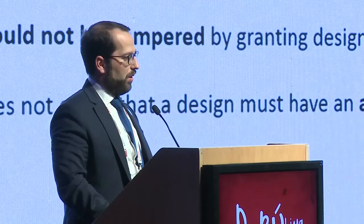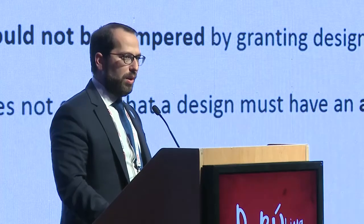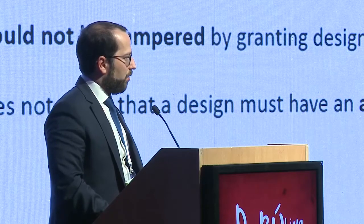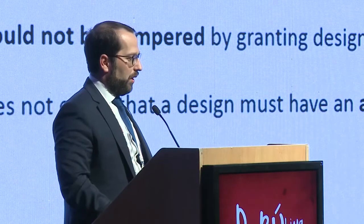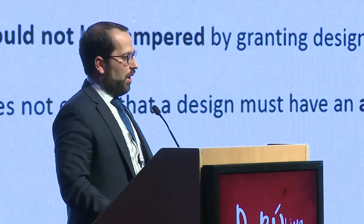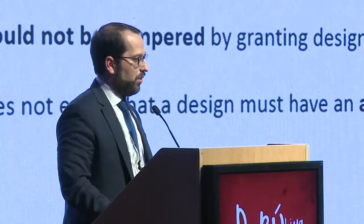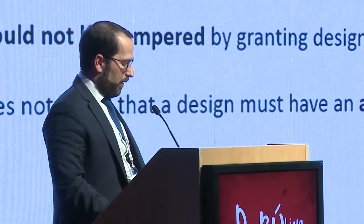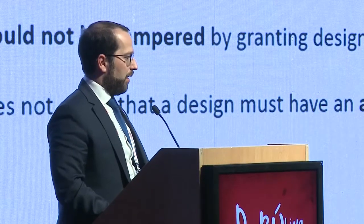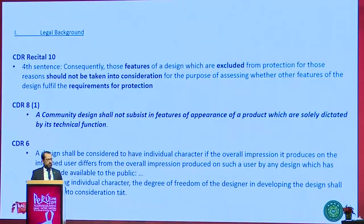As far as the legal background, the Paris Union Convention and TRIPS provide some foundations, but for us in the European Union, it's the Community Design Regulation, which is a sui generis protection, which means that all member states have to follow the rules of this regulation. The regulation contains recitals which apply to our topic, and it says that technological innovation should not be hampered by granting designs to features dictated solely by function, but this doesn't mean that aesthetic quality has to be met. Also, it says that features which are obviously dictated by function should be excluded from protection.